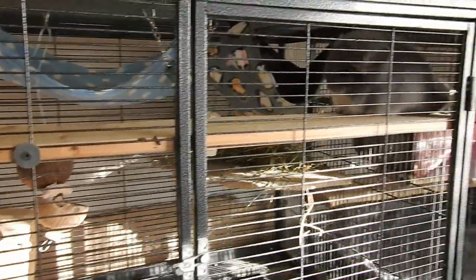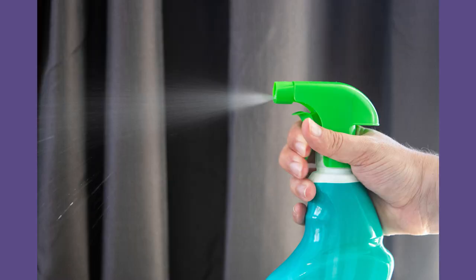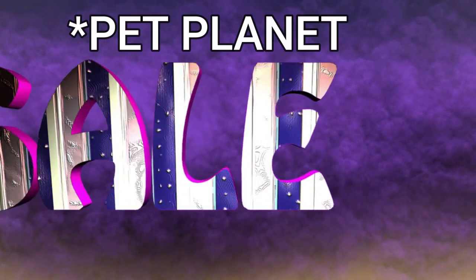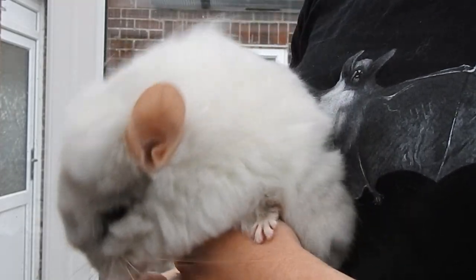What I would say is, if you're going to get a used cage, make sure it is actually suitable for chinchillas, and if you are going to get a used cage, make sure you disinfect it thoroughly before you let your chinchillas into a new cage like that. Also, you could try looking for when there's sales on. For example, Pet City will often have sales on their chinchilla cages and rat cages. There's other sites that may have sales on from time to time.